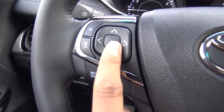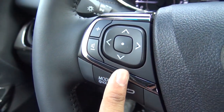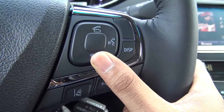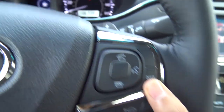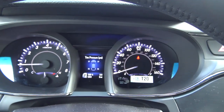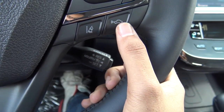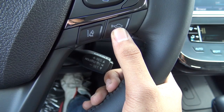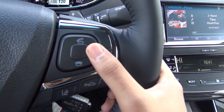Now coming over here, we have your steering wheel mounted audio controls, and then you have your controls for the Toyota Entune system. Right over here you have your Bluetooth phone controls, as well as your voice recognition, and then this little display button controls your little information center, which I'll get to in just a minute. Right over here you have your lane departure alert system, and then you have your adaptive cruise control. You could set the distance if you would like, as you can see right here. Let's go ahead and test out the voice recognition.